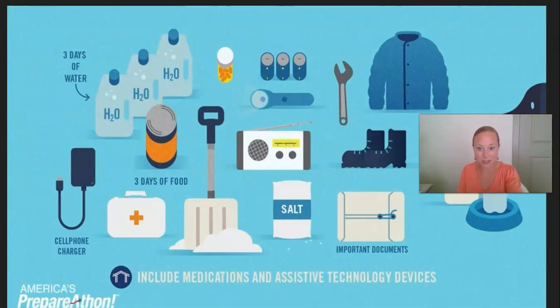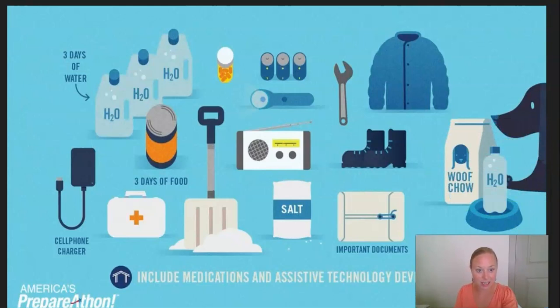Okay, so here's a review of what we should have in our winter storm emergency kit. We should have at least 3 days of water. We should have any medications that we may take, a flashlight and batteries, a winter coat that's very warm. We should have everything our pets need, food, water, and we should bring them inside. We should have a cell phone charger that doesn't necessarily need power so that we can still call someone for help if we need it.